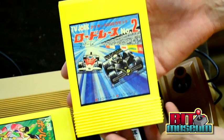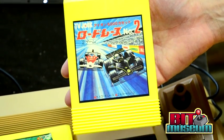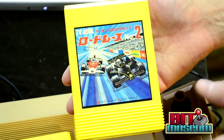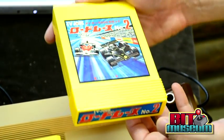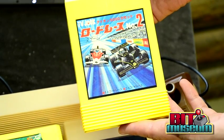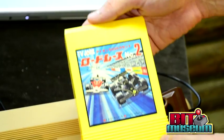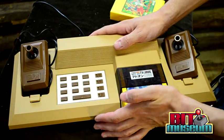With cartridge number 2, some really, really nifty 1970s style Japanese anime sort of artwork there. This has 2 different modes of racing on it for 1 and 2 players. And they just go right into the socket right here. Ooh.